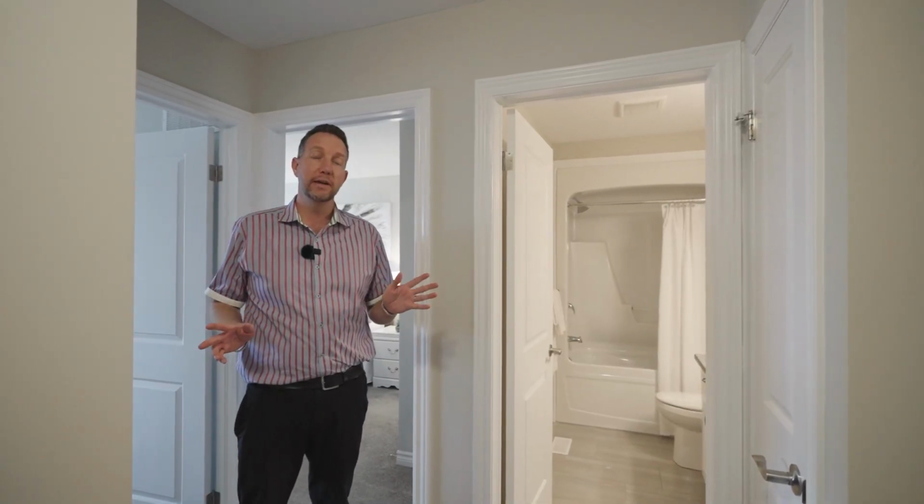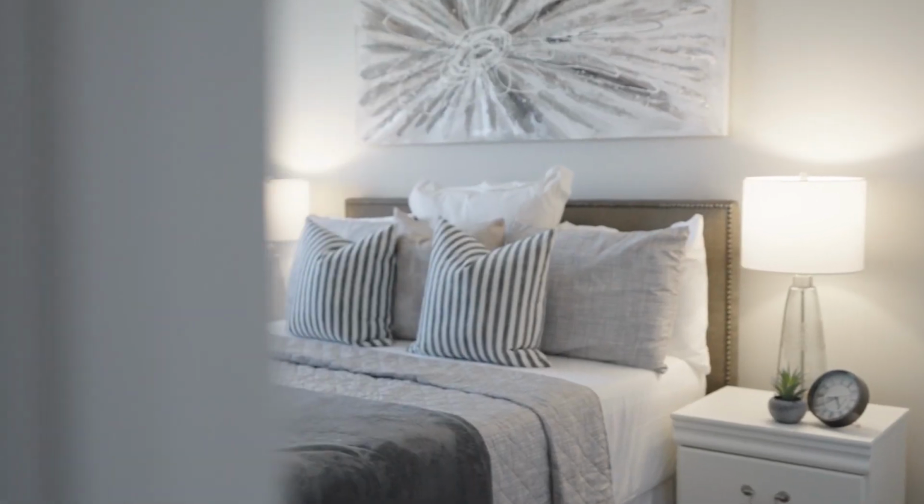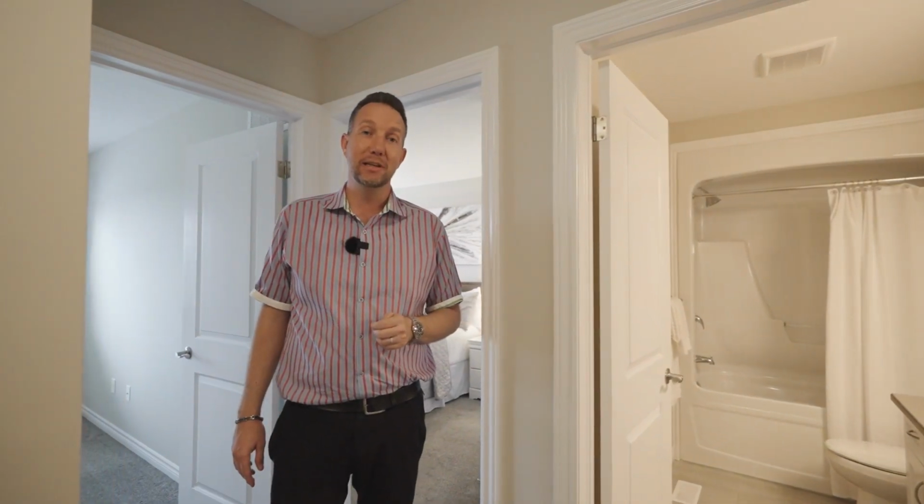So on the top floor here, you've got 1 more full bathroom and 2 very spacious bedrooms. Let's go check out what there is downstairs.